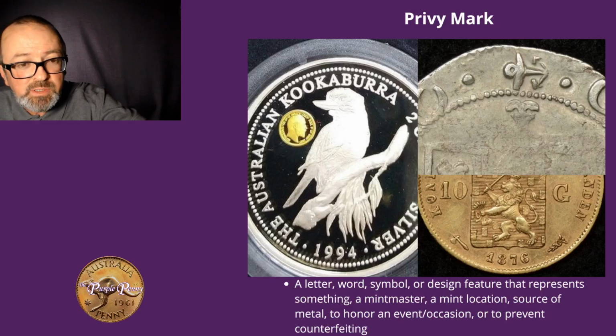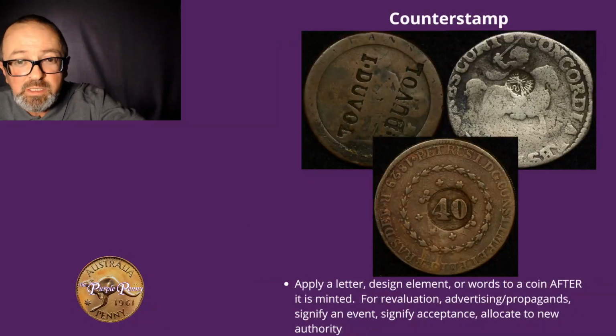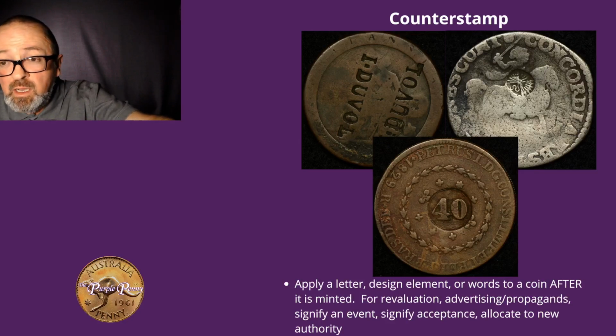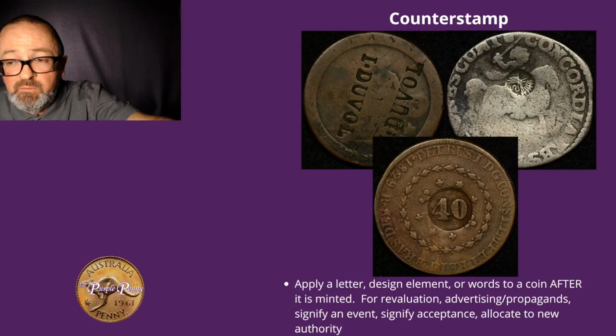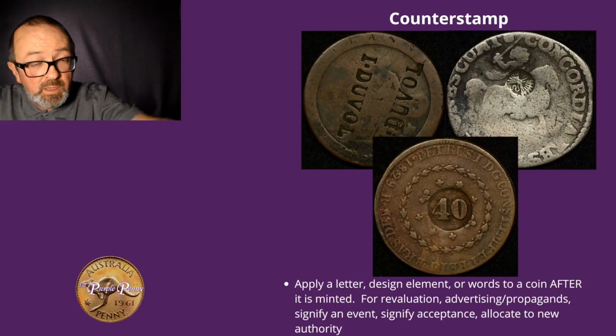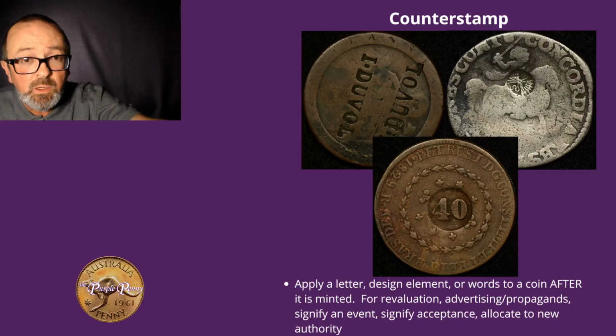Now counterstamps, I'm particularly fond of counterstamps because I love counterstamp coins. A counterstamp is when a letter, design element or words are applied to a coin after it is minted, perhaps for revaluation, for advertising or propaganda, to signify an event, signify acceptance, or allocate to a new authority. Now this process goes back thousands of years as well. Romans were notorious for counterstamping their coins. The Greeks did it as well.